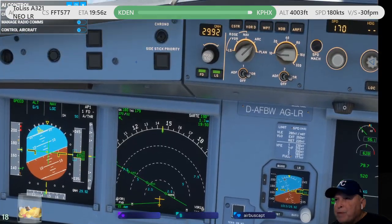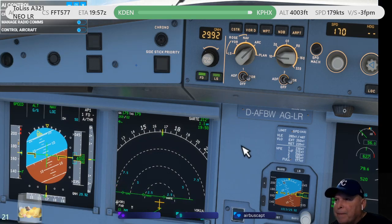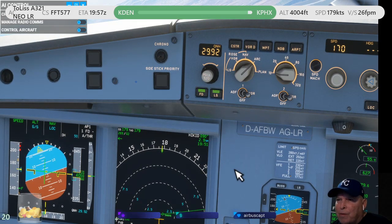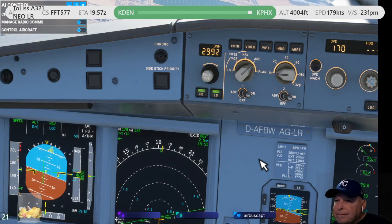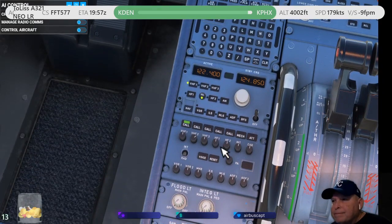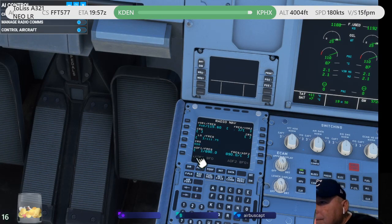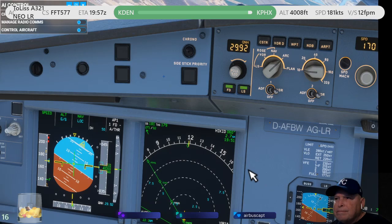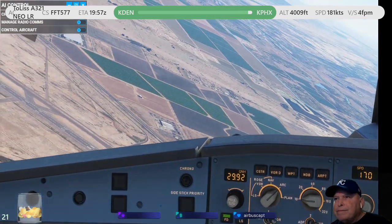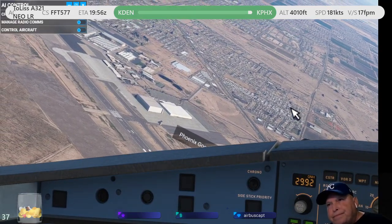Not exactly sure how it's supposed to fly the ILS without the ILS. Well, part of it came up, just the frequency didn't come up. Oh, now where's it going? It's turning like it's going to fly it. Here's Phoenix Goodyear Airport. It's like the real thing.